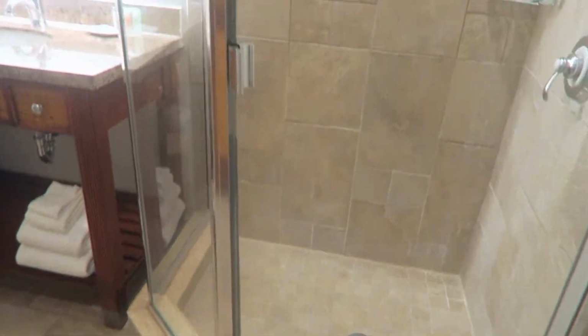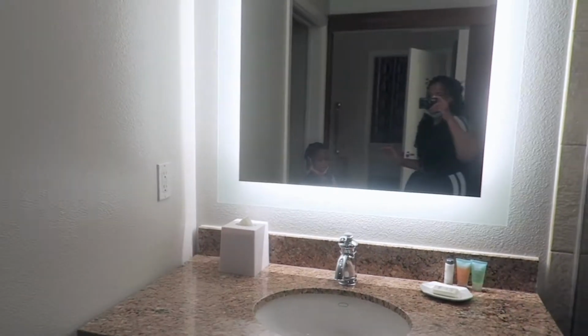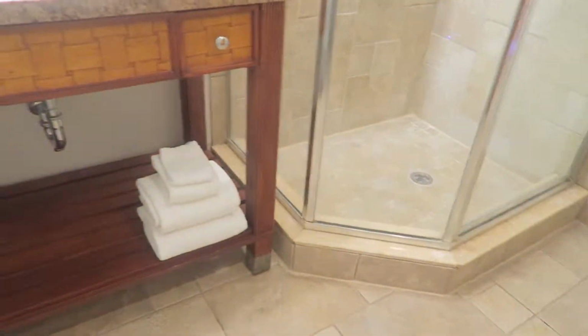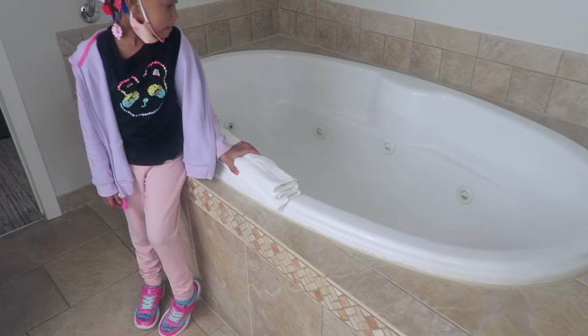This room is nice and freshly clean, you guys. You got the bathroom over here. Look at that, y'all. This is so nice. Shower. Then you got Bath up here. Sink, towels, toilet area. Y'all, look at this tub.